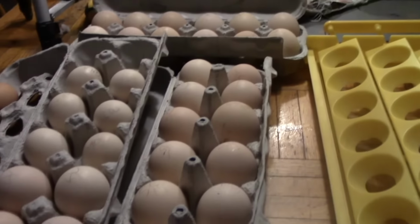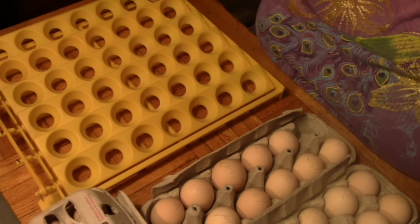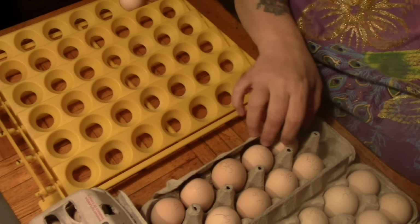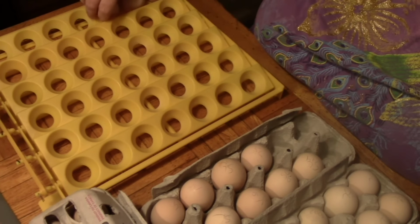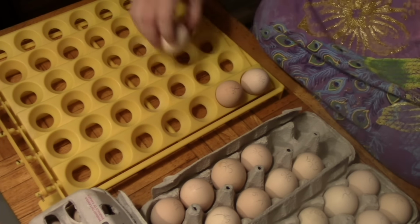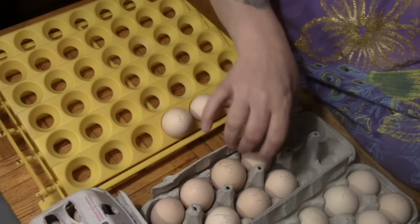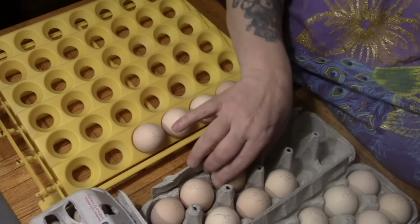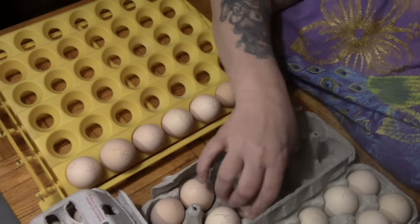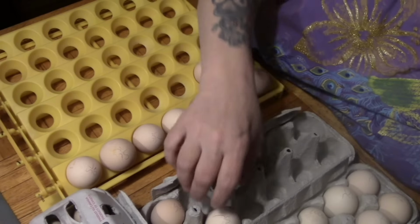All right, I'm going to get these in the incubator and then I'll show you. I'm going to put all the silver laced Wyandotte eggs on one side, over here, because the one closest to the motor has a tendency to get warmer than the rest. I'm going to put the bantams over there because they have less of a chance of hatching because they're older, maybe, and they're smaller, so they're going to be farther away from the egg turner motor.